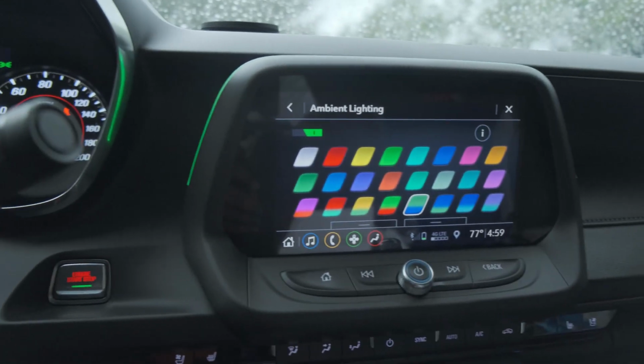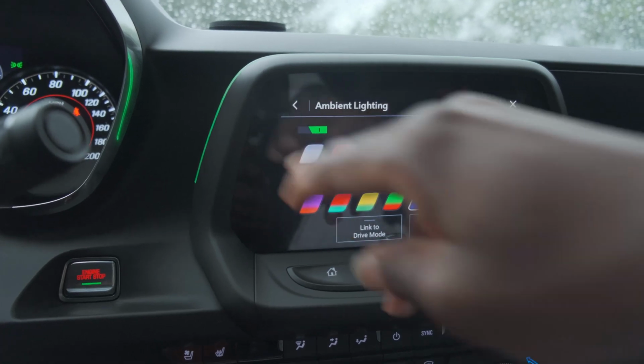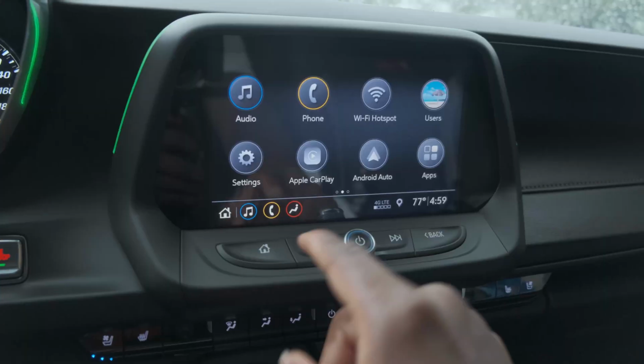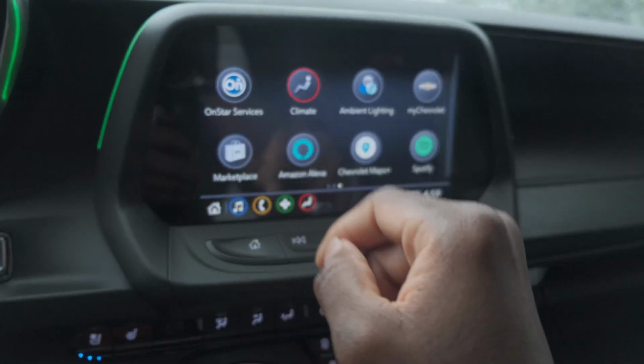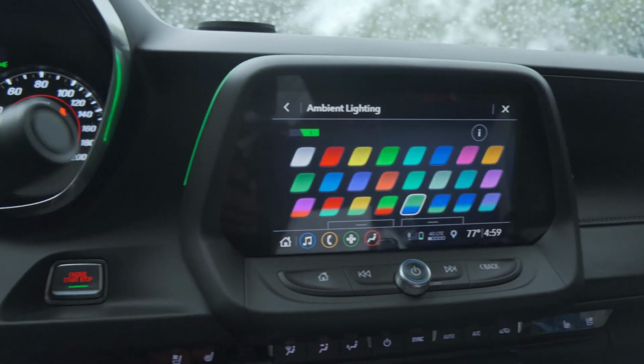But again, this is the fourth feature, right? So I'm gonna show you guys what it looks like. It's real cool, man. And I know the Mopars don't have it. I know Mustangs don't have it neither. So for Chevy to be the one that did it, big win. It's a big win for us. So I'm gonna show you what it's looking like right now. Now, let's slide to ambient lighting. That's it right here. Now, if you could see, mine is green.